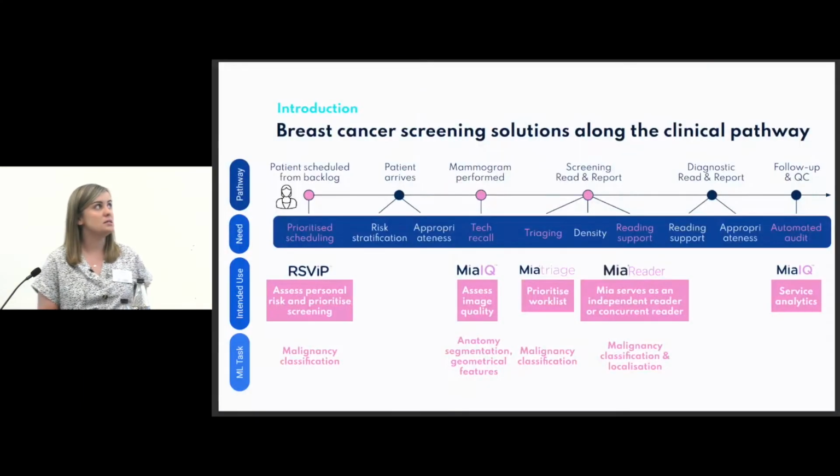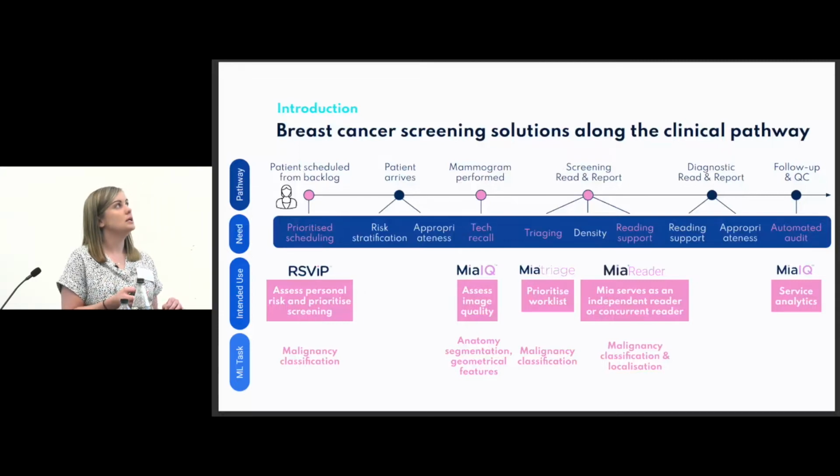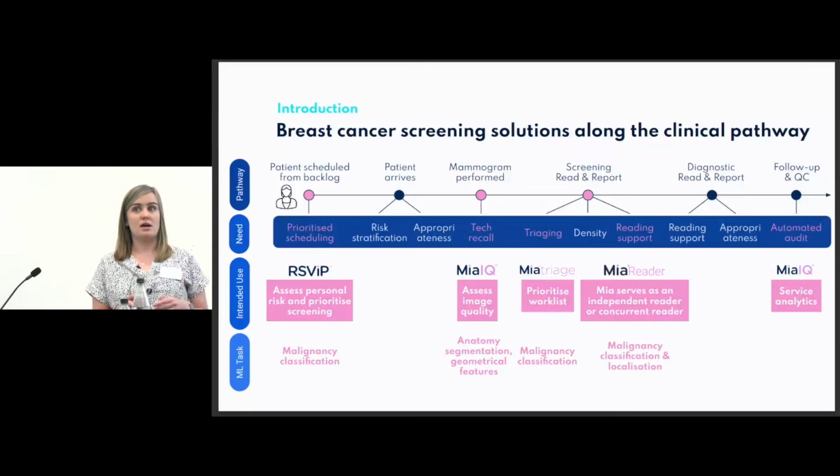I mentioned that Mia is a suite of products. I'm going to broadly touch on it, but I'm going to focus on one specifically. We have developed products that fit across the entire patient pathway for breast screening. Right from initial appointment scheduling, we have some tools that can help to prioritize appointment scheduling, through to a participant coming into the clinic and having a mammogram taken. We have some AI tools that can support in assessing image quality, through the reading process, and eventually through a diagnostic and quality control aspect as well. What I'm specifically going to focus on today, and is the focus of our AI award as well, is Mia as a reader. This is where Mia is serving as an independent reader or concurrent reader at that point in the pathway, after the mammogram has been taken.